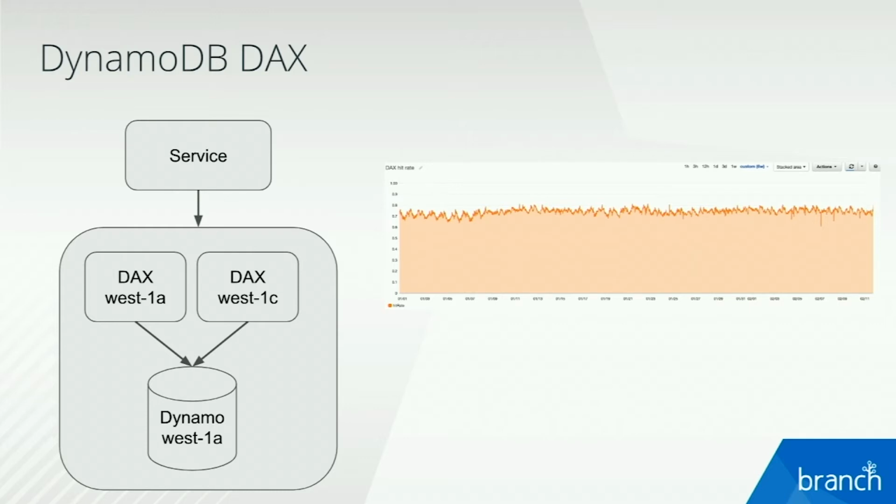So caching was an obvious solution for this, and DAX made it so easy to add to Dynamo. To add DAX to our DynamoDB, it was almost a one-click process, but the main benefit was that our code didn't change at all. You just swap out the jar. DAX is fully DynamoDB compatible, and it just worked.